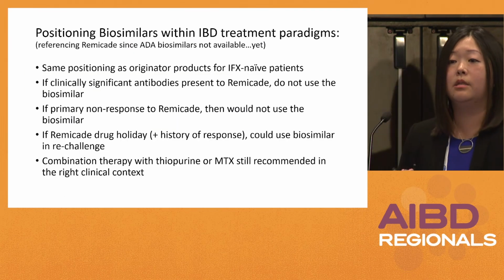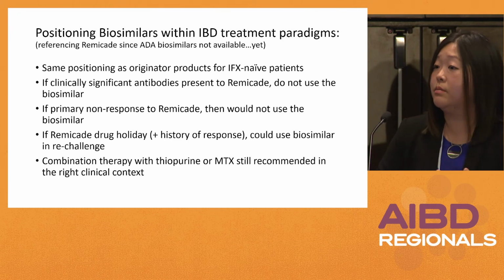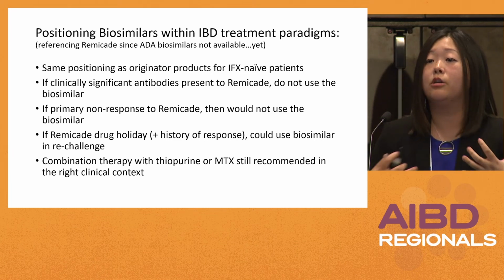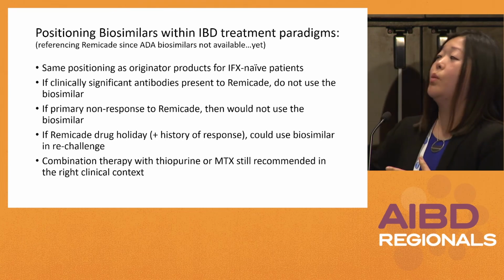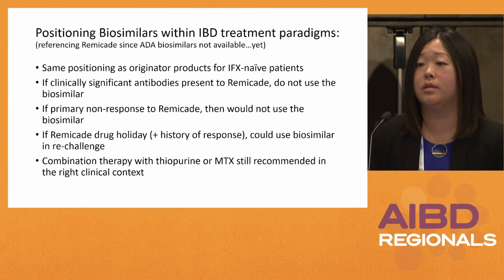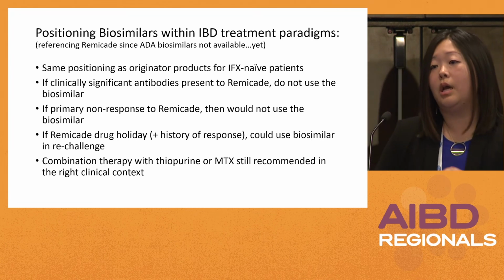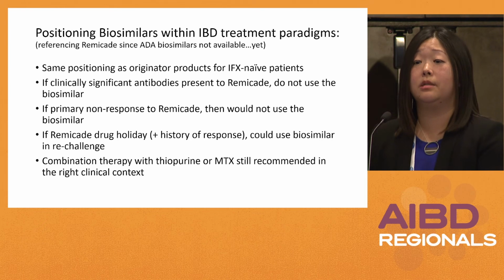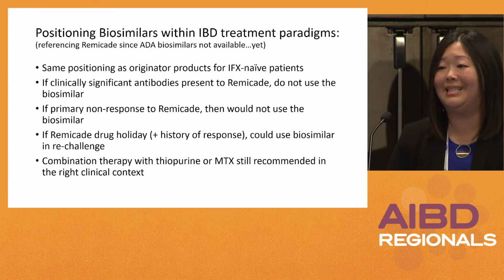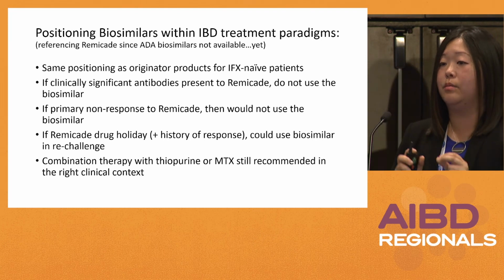So this kind of brings us to the question, okay, so now we have some data on indication extrapolation. Now we have some data on interchangeability. How should we use these in our practice? So when we're talking about positioning, because we have so many different options nowadays to treat Crohn's and colitis, how do we use the biosimilars? It's very important to understand for yourself and for your patients that they are positioned in the exact same place as branded infliximab, because they are biosimilar to infliximab.